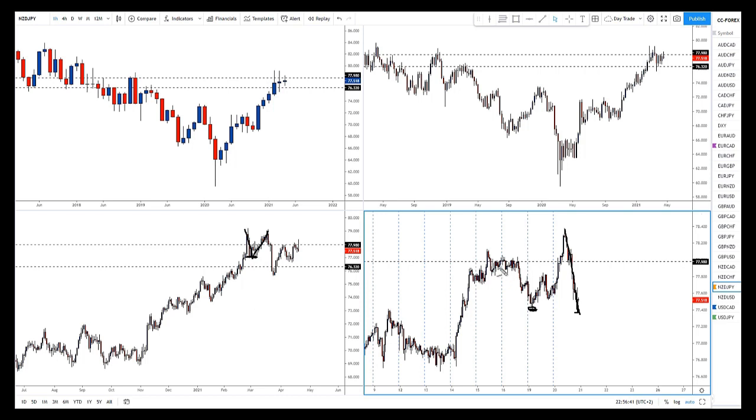If that happens, then this becomes a pending order short with a higher high stop loss, aiming to the downside. Then we could hit this level, and then we could hit this level, and then we could go further downside. So that's the only pair that is on my radar for a potential end of day approach.